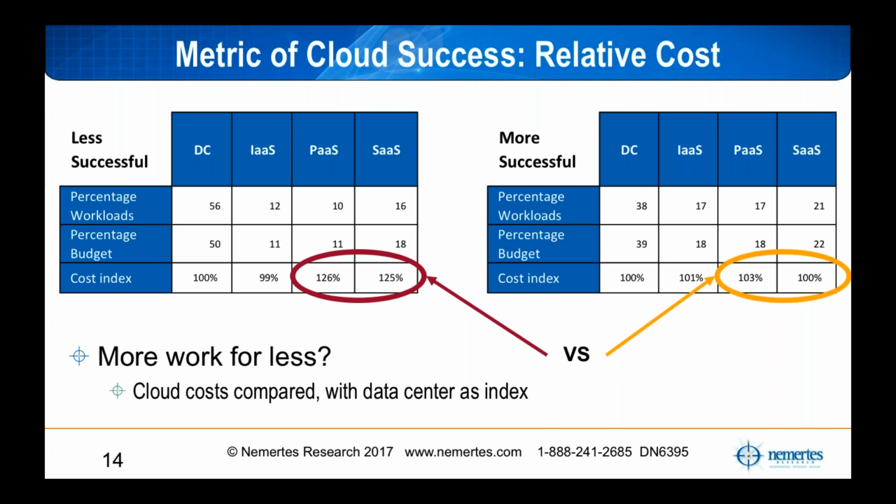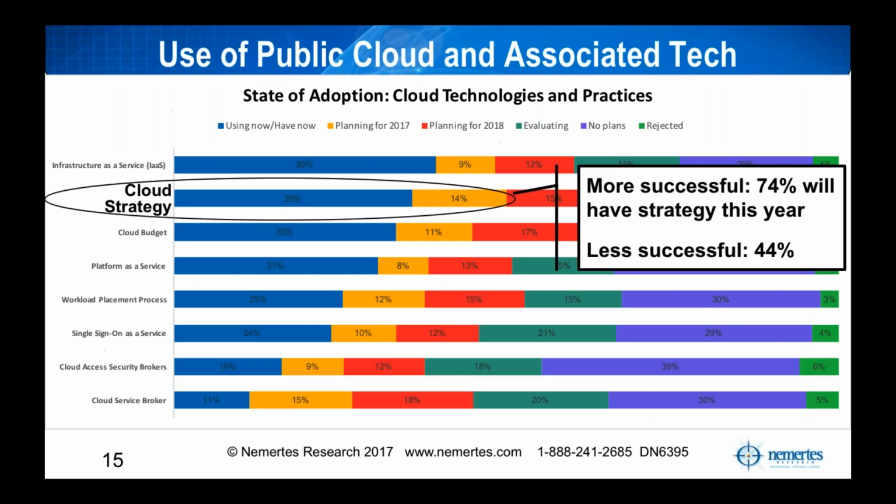And what we've seen is that for the folks who are more successful, they're typically not spending more on doing things in an external cloud environment, or they're spending just a tiny bit more, so like 3% more on the PaaS side, whereas on the less successful side, we often see folks are spending more than 25% more on their use of external cloud environments than they are compared with their internal environments.